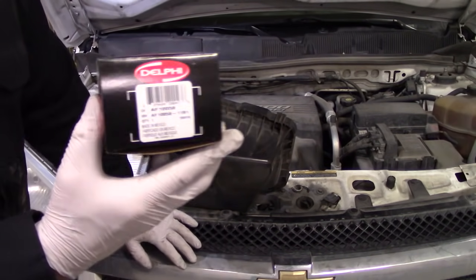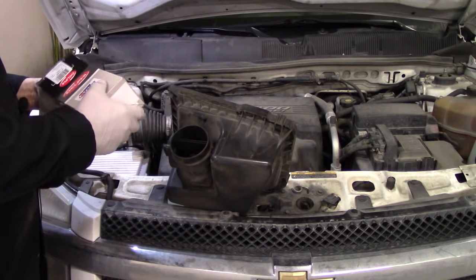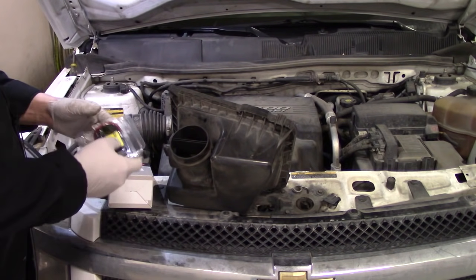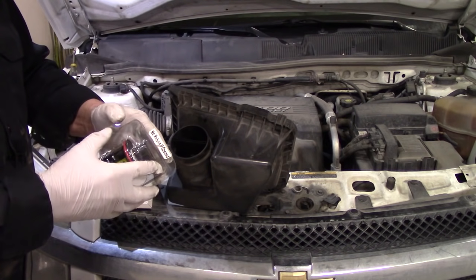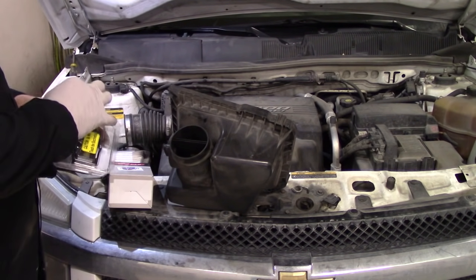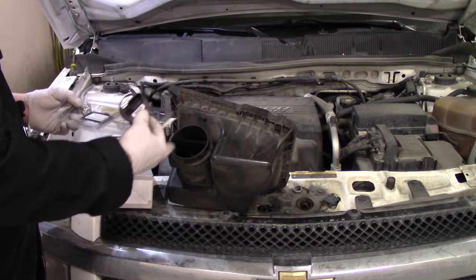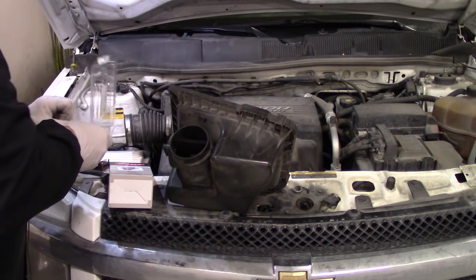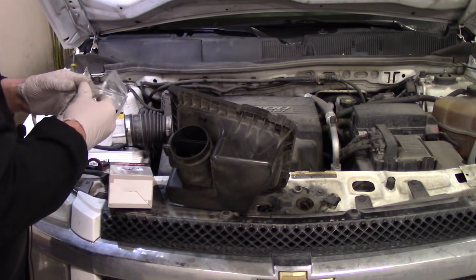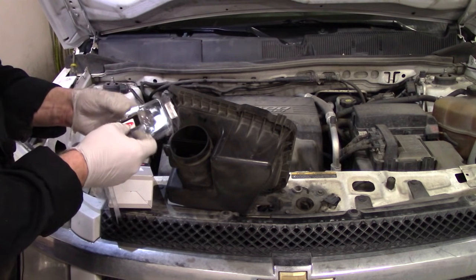I'm using the Delphi original equipment replacement part on this. I would highly recommend that. It's the same part for Kias and Toyotas and Chevrolets, and now you can get these available aftermarket at a pretty decent price. You want to make sure you don't touch the element itself. Be real careful with that, it's fragile.